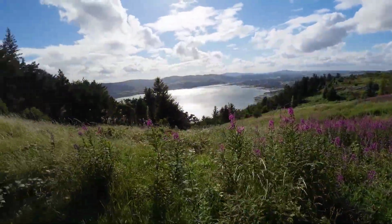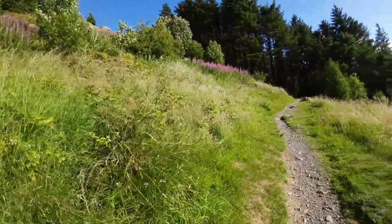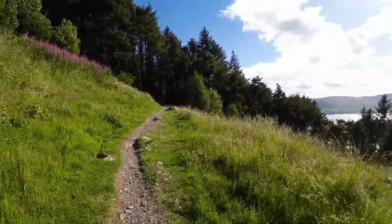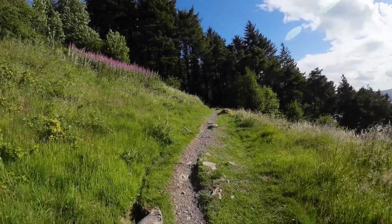So coming up the track here, there's another wee hill there. That wee track will take you up towards Slieve Main, I think it is. But look at this so far. You're up a good wee height here. Yes, it's a fun little track.